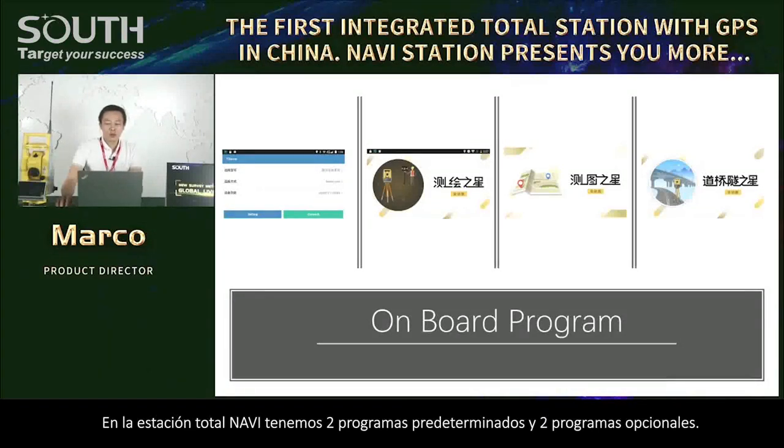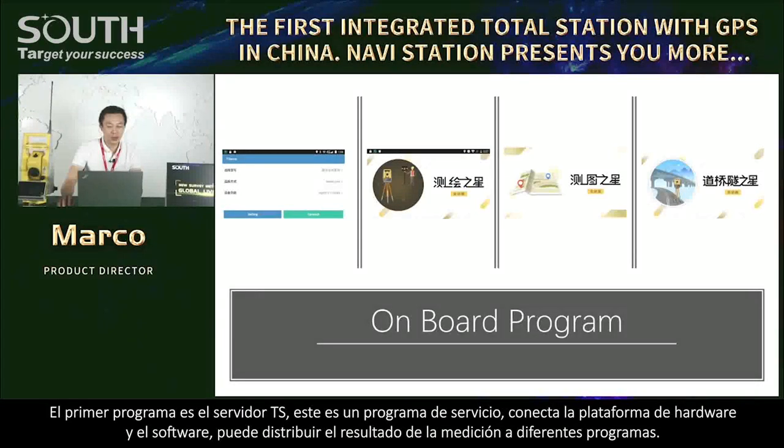On the Navy station, we have two default programs and two optional programs. The first program is the TS server. This is a service program that connects the hardware platform and the software. It can distribute the measurement result to the different programs.